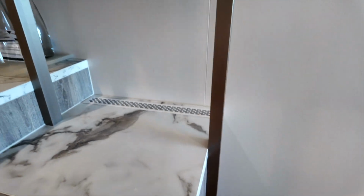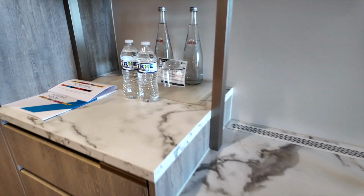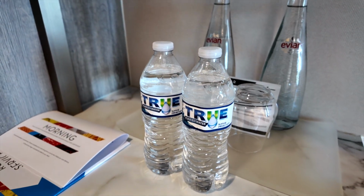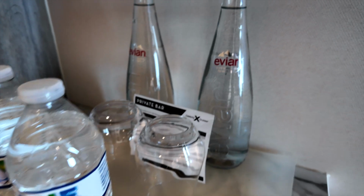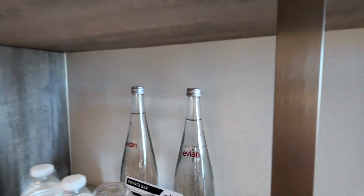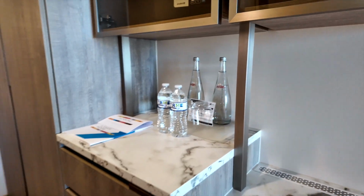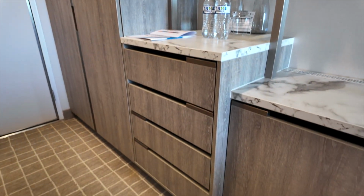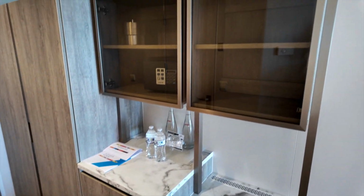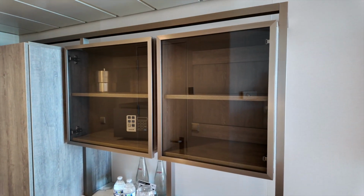And next to it, you will find 2 bottles of water which are replenished daily for the Aqua rooms. Those additional 2 waters on the back are actually for an extra charge. You have 4 drawers underneath for storage and some additional shelving storage over here.